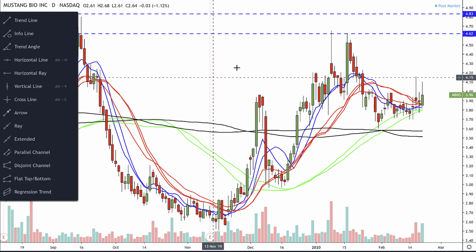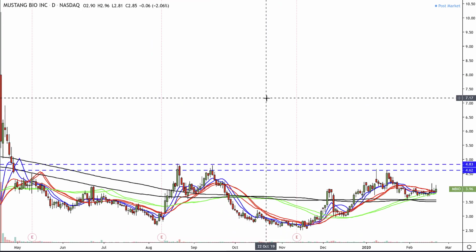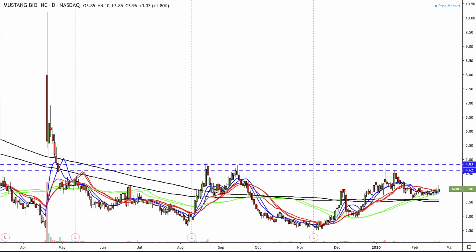But the bigger picture pattern is if I really zoom this chart out, now you look at that. This is the reason I got into it, because this stock has been holding this zone, right? Goes down, goes up, resistance, goes up, resistance, right? Comes down, holds the support, right? Holds the support, comes back up, resistance again, resistance again. So I think it's going to get ready to make another attempt to touch that resistance and maybe even break out.